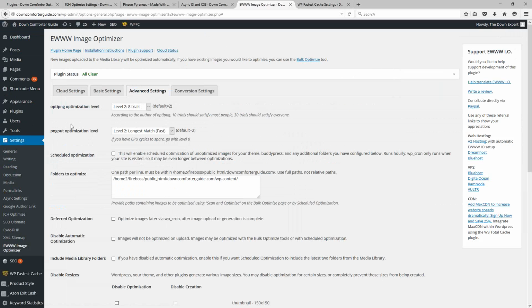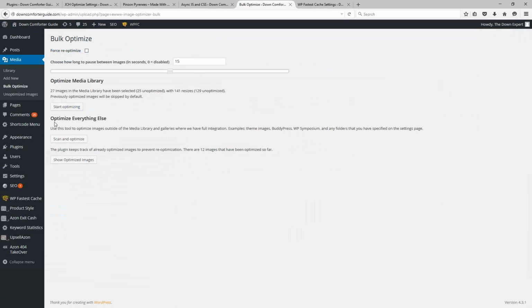Once we have this done and we have these settings set up for the plugin, what we want to do next is to actually optimize all of these different images. We do this now through a couple of new links that this plugin creates for us, and this is under the media menu. We want to go to bulk optimize. Now right here you can see how we have an option to choose how much of a delay, if we want to make this go a little slower or faster, depending on the number of images we actually have to do.